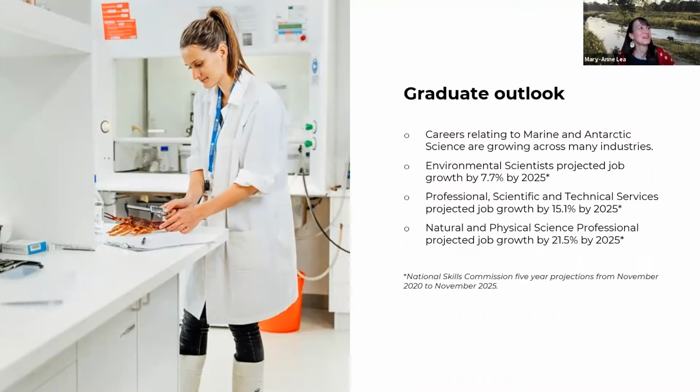So in terms of your outlook as a graduate, just to discuss some of the many careers that could be on offer. Environmental scientists are projected in terms of opportunities to grow by 7.7% by 2025. Professional scientific and technical services are also projected to grow by 15% over the next few years, as well as natural and physical science professional jobs. So I think from all of this, you can see that this is an area of continued interest and opportunity.